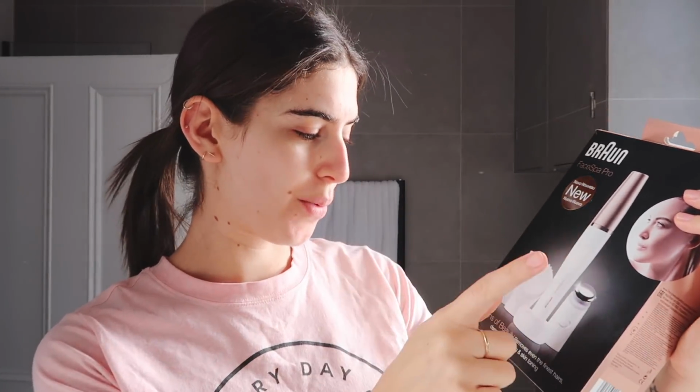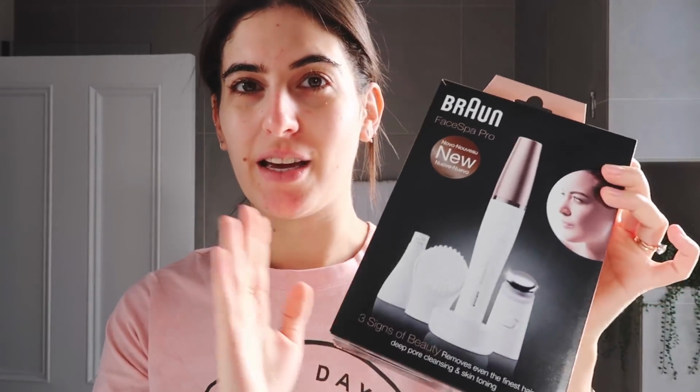And I'm also going to be introducing you guys to a new beauty tool that I've been using, which looks like this. And you've probably never seen anything like this before. When I first saw it, I was like, wow, this looks super fancy. Let me show you the box it came in. Obviously mine's open. I've been using it for a while now. It's the Braun Face Spa Pro, and I've really been enjoying this.